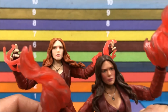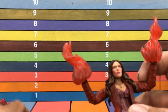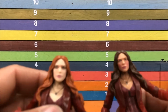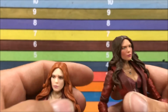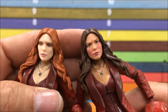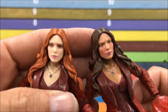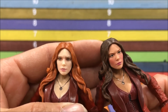So, side-by-side comparison with her, as far as the heads go, I guess I might need to put the hands down. Hold on. Coming down. Because the rest of the figure is basically the same. Let's check out the two. They're still in the way of the camera. Alright, there they are. The one with the brown hair with the rosy cheeks is not bad. It's not horrible at all. I actually thought they did a really good job. This one with the white, pale, pasty skin is gorgeous.